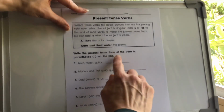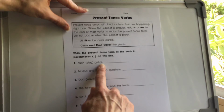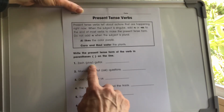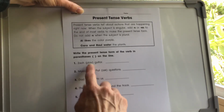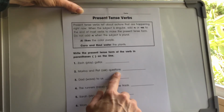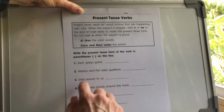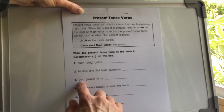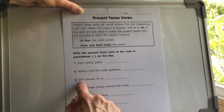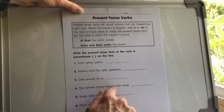We're going to write the present tense form of the verb in parentheses on the line. Zach play guitar. So we would say Zach plays guitar because if it's one person, it's singular, and we add an S to the end of it, to the verb. Okay? Marina and Pat ask questions. Do we need to change anything on that one? Nope, that's right. Okay, Marina and Pat ask questions. Okay, Dad waved to us. Now, Dad is just one person. Marina and Pat were 2. That's plural, more than one. One is singular, so we have to add an S to the end. Dad waves to us.